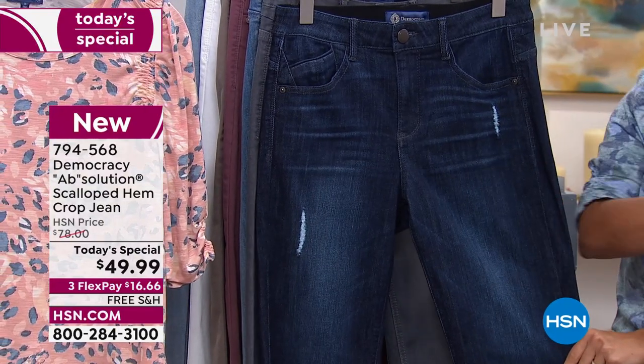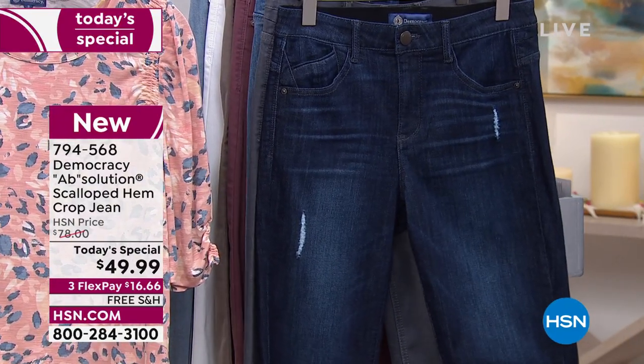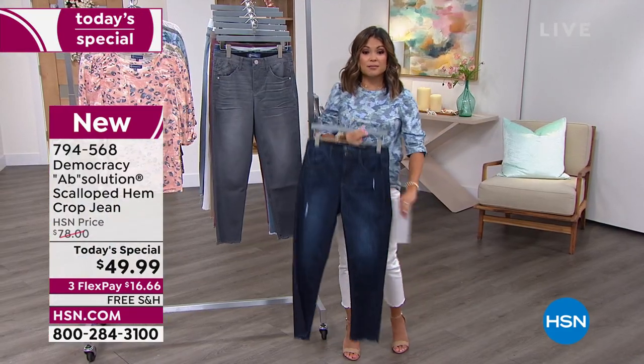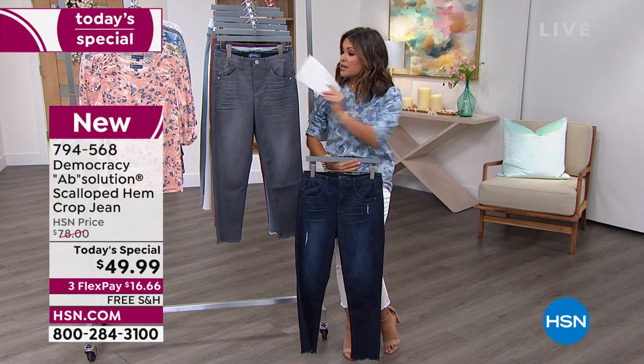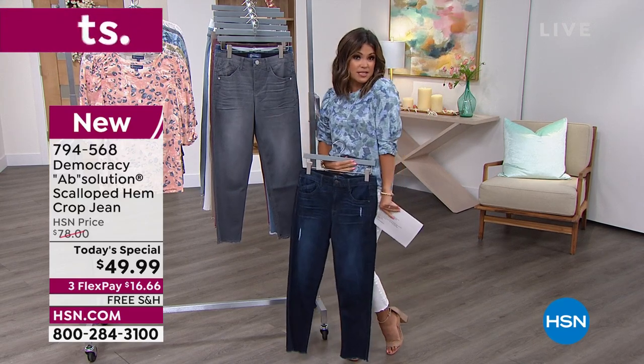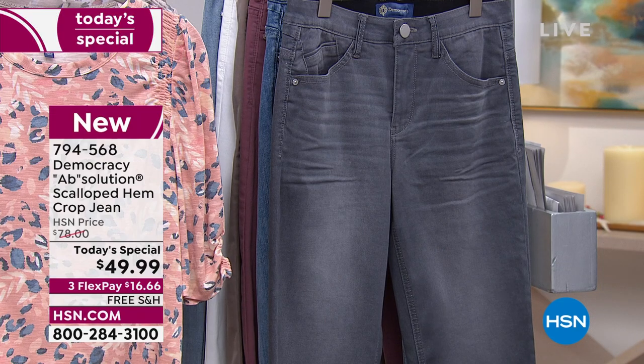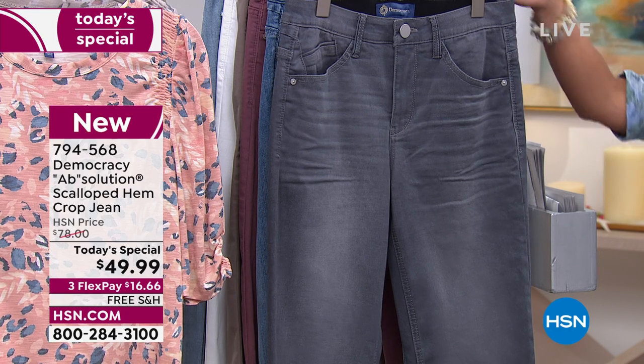This is the indigo. The indigo was a top seller when we had it in a previous silhouette, and it became a customer pick almost immediately. Goes perfectly back to all of the brand new little puff sleeve three-quarter t-shirts that we'll be talking about. So indigo is one option. We have this beautiful gray wash, and the gray is a new wash available for you. So we're very, very excited about that one.